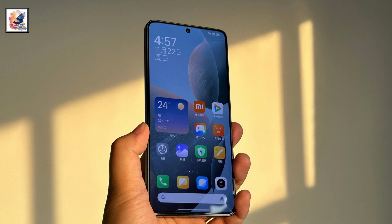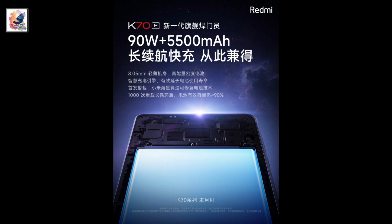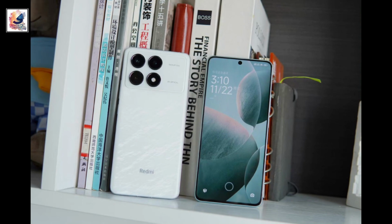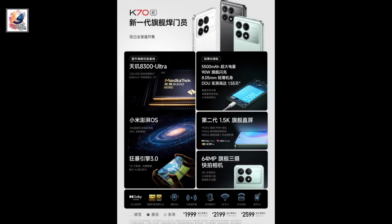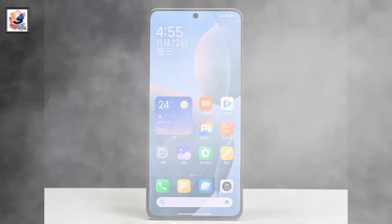The device also comes with the J1 battery management chipset. The phone is powered by a 5500 mAh battery with 90-watt fast charging. The phone also comes with an in-display fingerprint scanner, stereo speakers, Wi-Fi 6, Bluetooth 5.4 and NFC. And the Redmi K17e starting price is 2000 RMB. So that's all about the Redmi K17e short review.